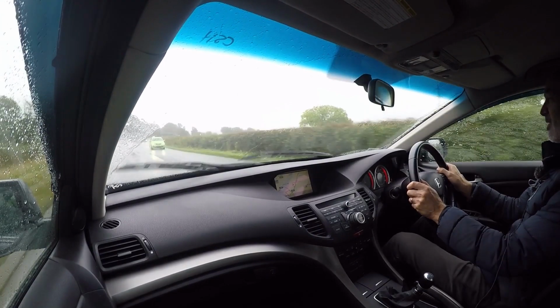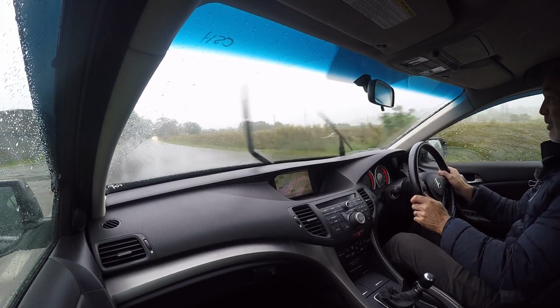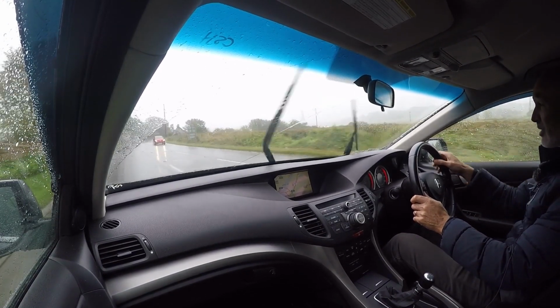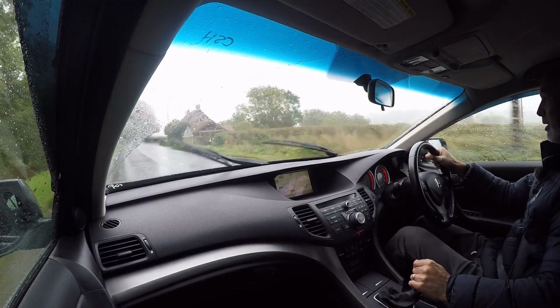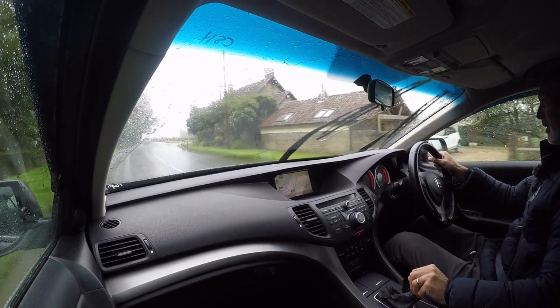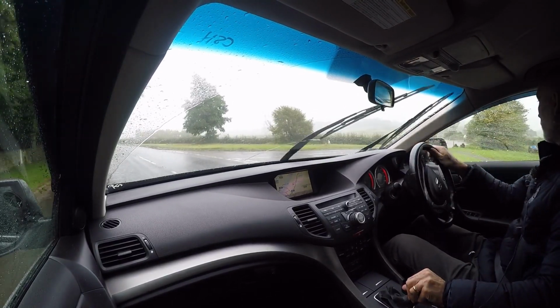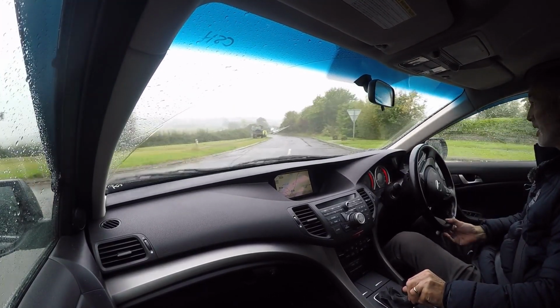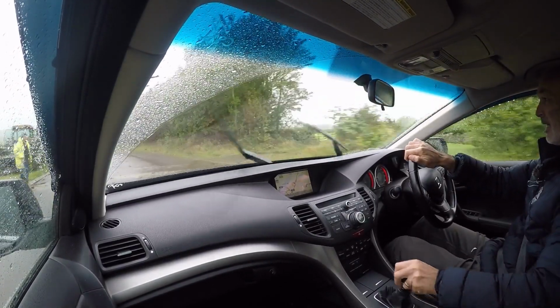The engines are just brilliant units. Honda are without doubt the best builder of four-cylinder engines in the world. It's almost unarguable. The reason we say that is because it's not just about how they are when they're new and how they perform when they're new. It's how they are through the entirety of the car's life.